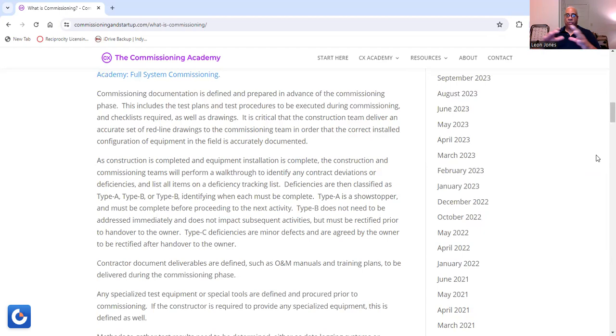I just explained that. That's the final walkthrough. And this is where you're going to basically create a punch list.